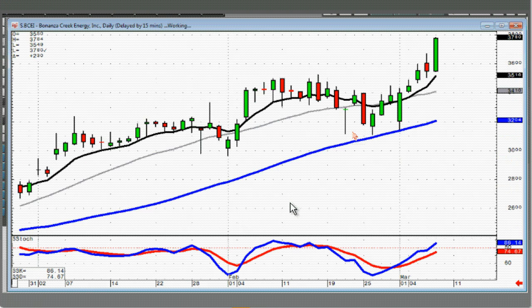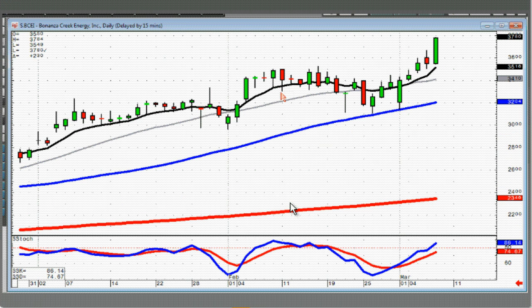BCEI. This one's just starting. Notice the slow curve has helped out with a little bit of this belt hold. Again, the belt holds wipe out a lot of the sellers, sop them up, and get them out of the way and start the next move to the upside. This one can still be bought probably on a positive open tomorrow.